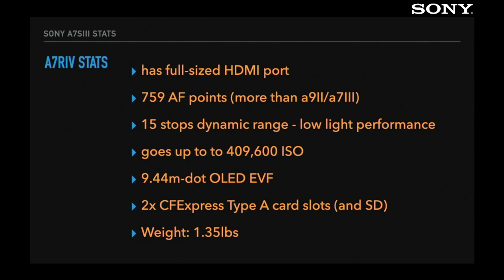You can just use like an old G card or whatever, and it'll work great. And then last thing I want to mention is that the weight of the A7S III is 1.35 pounds. So you're picking up something that is incredibly lightweight, and just super small. And so I'm pulling the camera off a tripod right here, and I'm going to bring it in here and be able to show it to you.